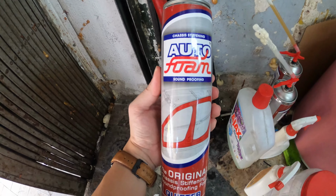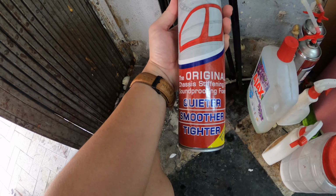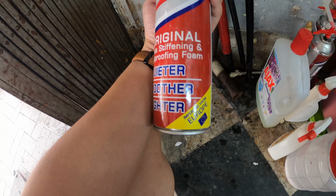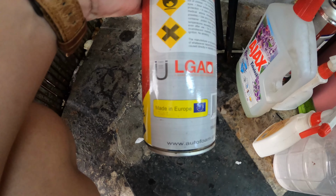So this is the Autofoam, the original chassis stiffening soundproofing foam: quieter, smoother, and tighter. Imported from Europe, made in Europe.